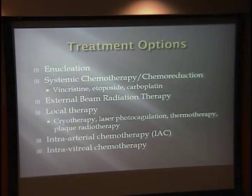So in going through the case, I was curious about some of the treatment options, what had been discussed with Dr. Hoffman and Dr. Subramanian and the parents. Enucleation was the decided treatment. Also, other treatment includes systemic chemotherapy, also known as chemoreduction, typically with the vincristine, etoposide, and carboplatin agents. This typically has many more systemic side effects, and so other modalities are being investigated, but chemoreduction still is probably the most well-studied and most used modality.